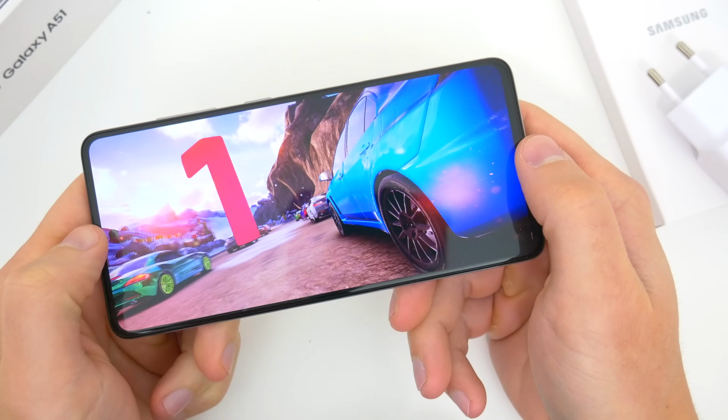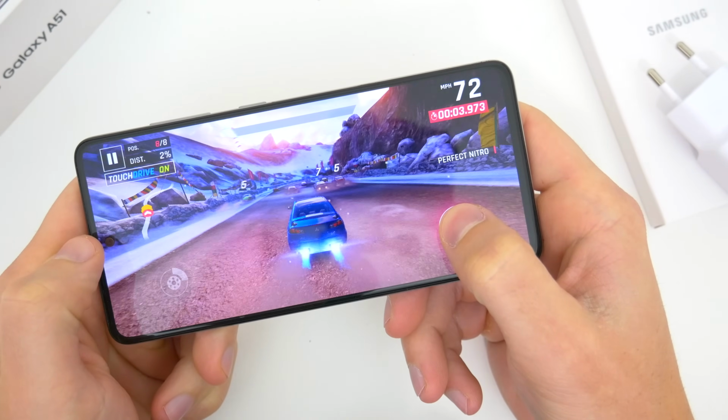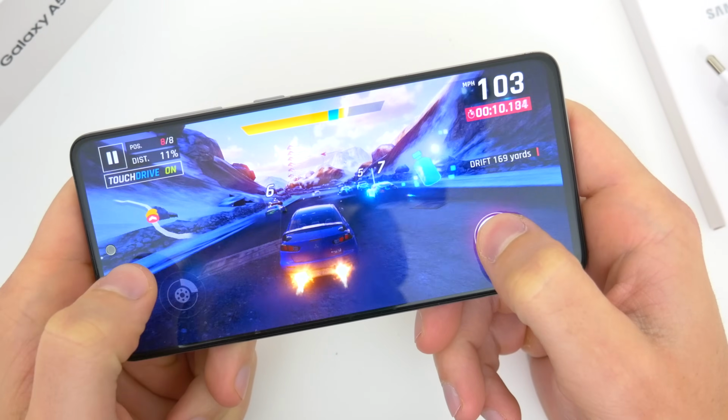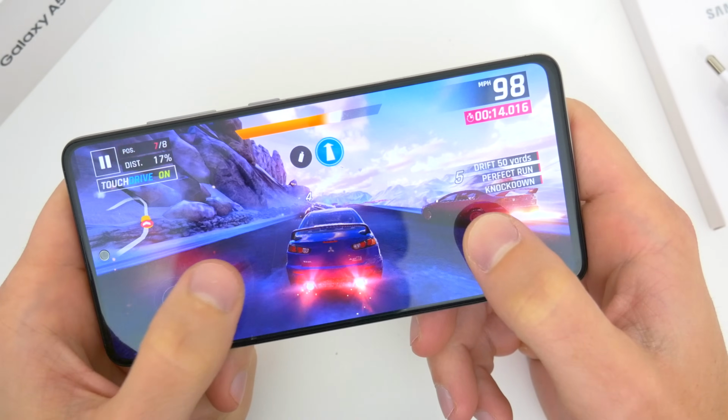Now, with all of that stuff being said, I do want to talk about the performance aspect of this phone first. And the most important thing I want to mention is that my A51 here that I've been using is actually the lowest spec'd model. It has the Exynos 9611 chipset, just 4 gigabytes of RAM, and 128 gigabytes of UFS 2.0 storage.